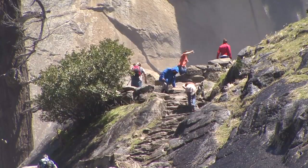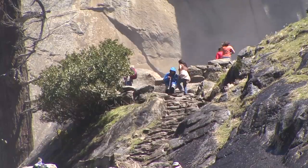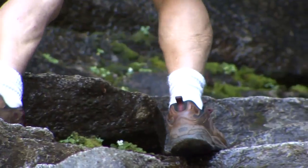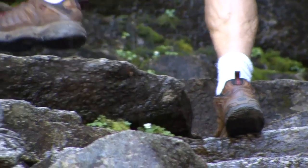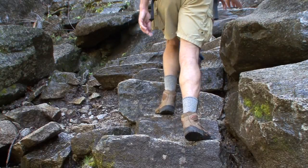The search and rescue team responds to about 100 incidents each year along the Half Dome Trail. We see a lot of situations that are caused by people slipping simply because they're not wearing appropriate footwear. And along the trail, there are several spots where the rock is guaranteed to be wet and slippery. So make sure you wear hiking shoes with good traction. Tennis shoes are not good enough.